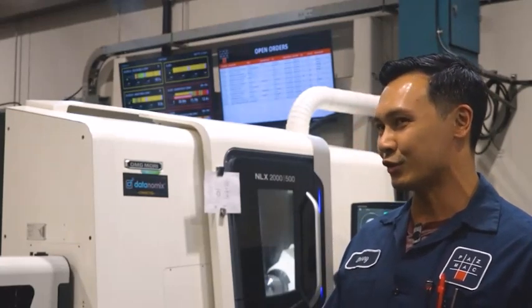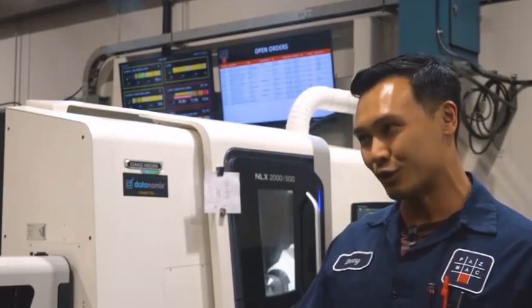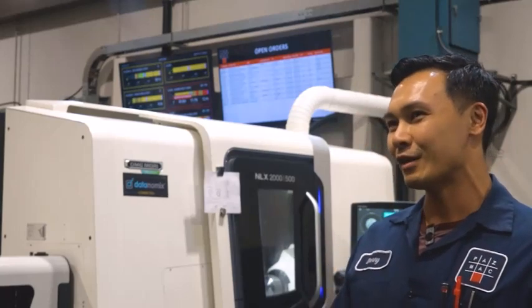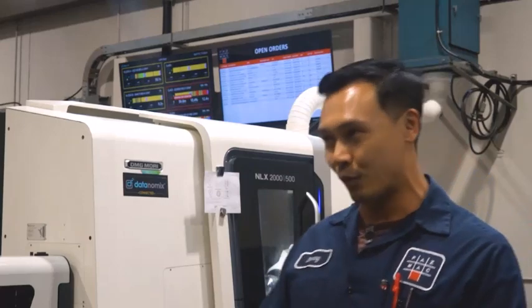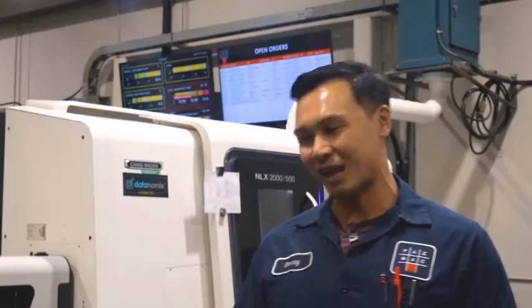And as someone that likes to kind of compete a little bit, what you just said there, I've actually kind of skipped blowing out the chips off the table and focus more on getting the part on the vise and keeping it running. Exactly what you just said.